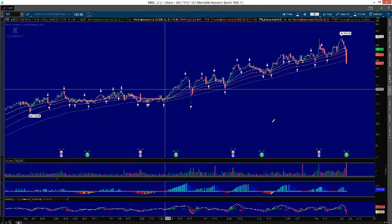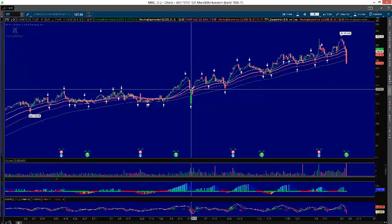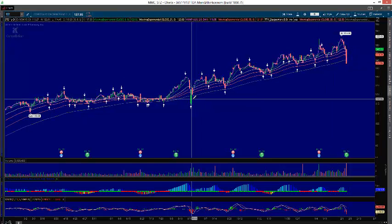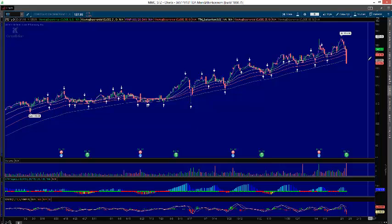STZ, as you can see, this one's in trouble, bad. I actually like this one for a continuation to the downside even more. It's broken all of those moving averages, and the key thing for me on this one is I'm going to have to watch it, because it could have done like it did back here in August, which a lot of stocks did. But if it holds that level, the 138, 140, get back over 140, I still like it long, but as long as it stays under 140.